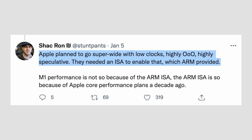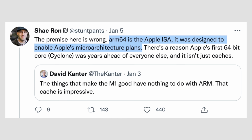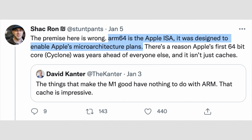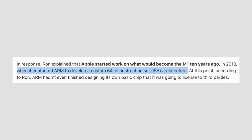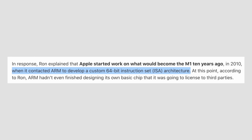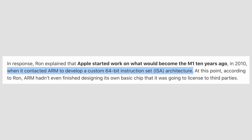And according to Shaq Ron, Apple had specific plans for how their chip would work, so they asked ARM to create the 64-bit ISA, which became ARM64. So what he's basically trying to say is that the ARM64 instruction set architecture that we know today is only here because of Apple approaching ARM over 10 years ago to create this specific 64-bit architecture.